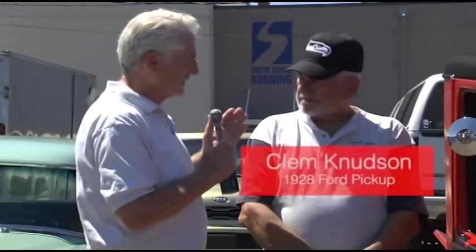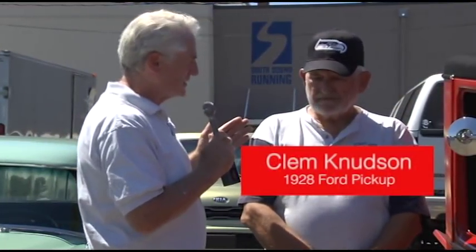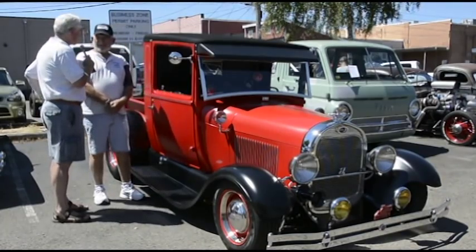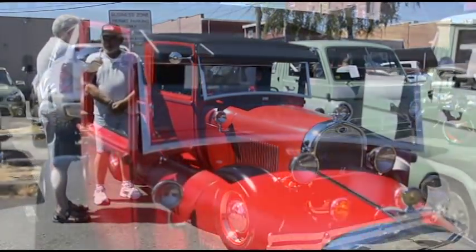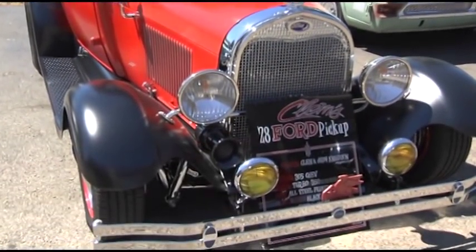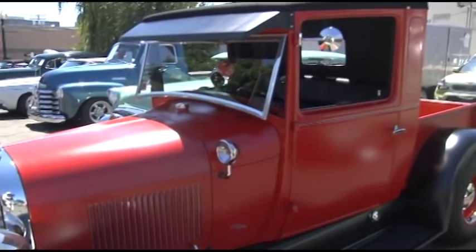Clem Knudson, this is a beautiful 1928 Ford pickup with Judy written on the side. We'll find out about that. Better half, yes. My better half. And striking, red and black, great combination. Looks like a kind of traditional hot rod, so tell us a little bit about it.